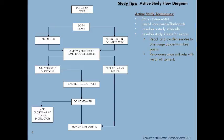So you review and edit notes the same day as the lecture. You can use note cards, flashcards, and develop a study schedule and then develop study sheets for exams. When you're reviewing and editing your notes, ask yourself questions. Read the text selectively, do your homework, do your practice exams, and ask questions again of your instructors, me, if you don't understand something, and let them help explain it, hopefully in a way that you can understand it.